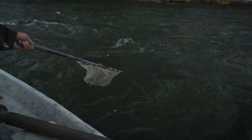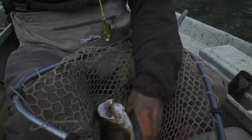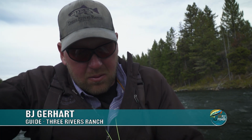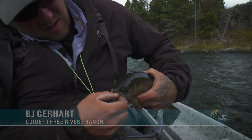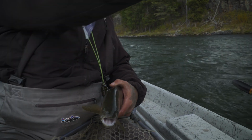You hit the bullet on the bottom. Yeah, thanks. Good fish, man. Now, how does this rate for a Henry's Fork fish where we are? We are up here. That would be a large rainbow. Very good. Fat.